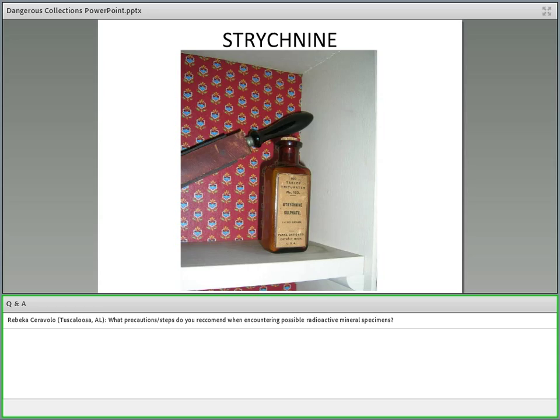Oftentimes, it's probably best for any sort of residual medicines that are left in bottles actually to be removed, to be cleaned out. And usually when one is doing an interpretive exhibit that contains medicines, it's not really the importance of the medicine itself. It's usually the container, which is of the most historic significance. So how to properly clean away these poisons becomes a task that often is left to collections managers, et cetera. And so as a conservator and doing a lot of consulting, we often will consult on how do you remove these various residues that are left in bottles.